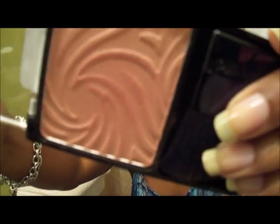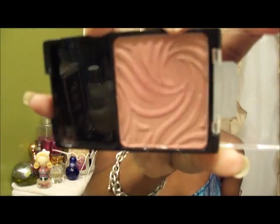It looks okay. To me personally, the color doesn't look as exciting in the pan. I just bought it basically to try it out and review it. But this is my least favorite. This has absolutely no color payoff at all on my skin. It's pretty much just shimmer. It's almost as if I took a translucent shimmer powder and just put it on my cheeks. There's no pink or corally color whatsoever. So if you have darker skin, I would not even bother picking this one up.